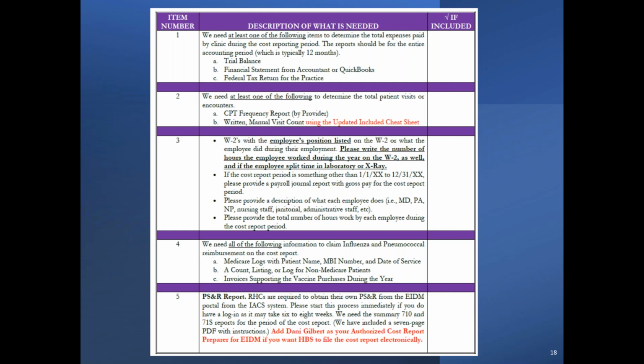If we double count your visits, what happens? We don't get paid more money, we get paid less money. Because remember our calculation here, cost divided by visits. If this visit number goes up, our cost goes down. So we want to count accurately what our visits are. We don't want to overcount, but we don't want to undercount as well.